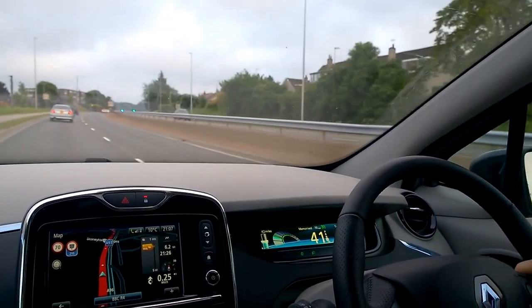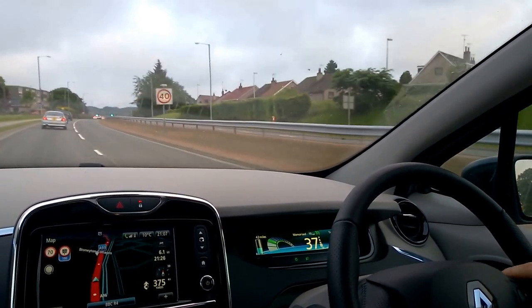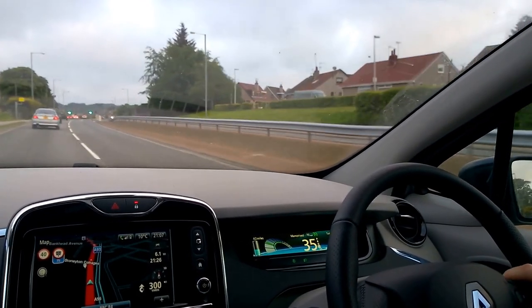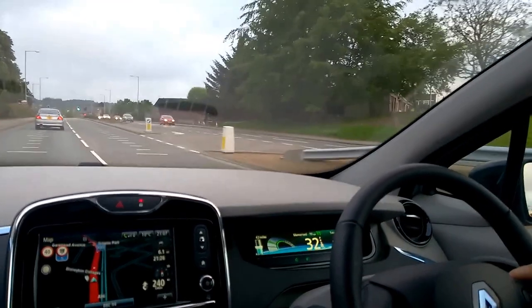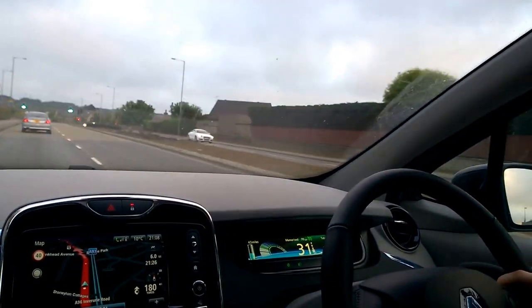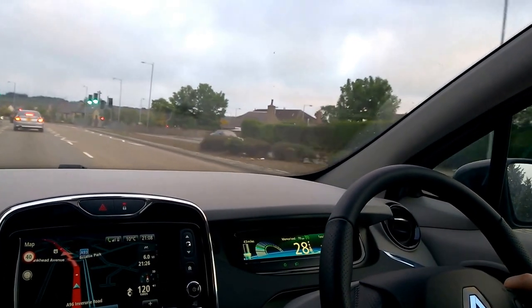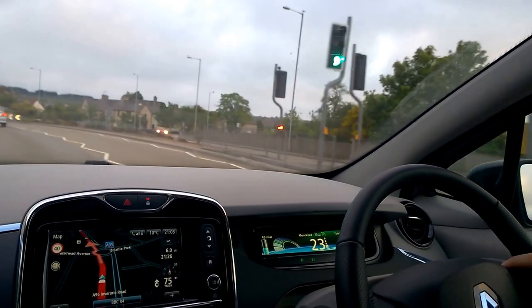On the motorway, of course, you tend to be just cruising along at certain speeds, so that's not an issue. If you are wanting to cruise at 100 miles an hour, it is not the car for you. Limited as it is to 85, but for cruising between 60-70 it's absolutely fine. And we're just going past the airport, so there's a plane going overhead.